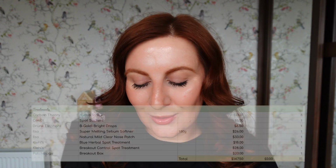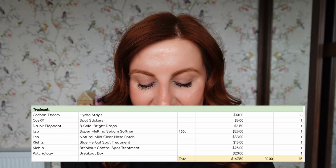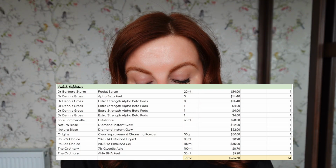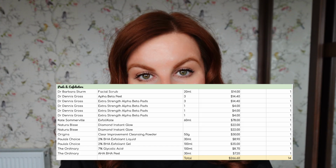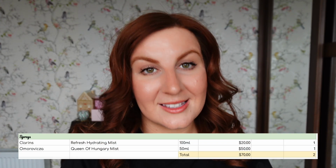On to my category that I call treatment products, so that's kind of a catch-all for random products that aren't really a face mask, aren't really a retinol, but are some kind of treatment-y based product. So things like breakout related items, pore strips, things like that. So I have 15 items in that category worth $147.50. And then peels and exfoliators, I have 14 of those worth $266.60. And then for facial sprays, I have 2 of those worth $70.